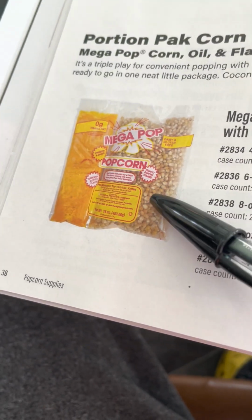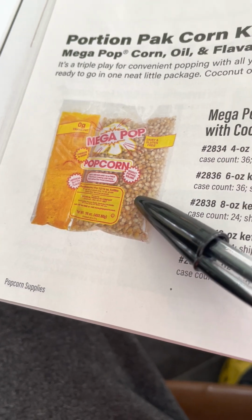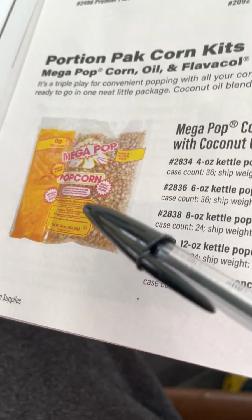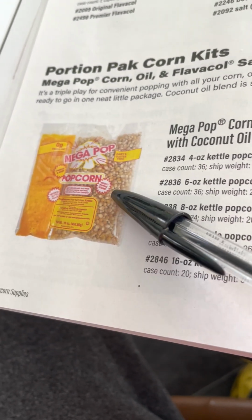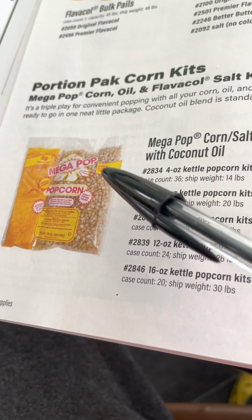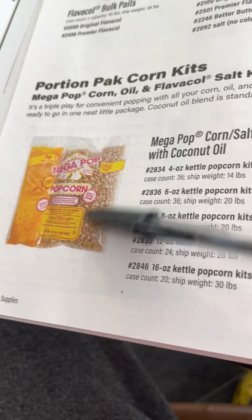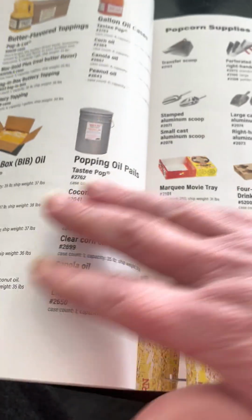This is the kind of popcorn that I purchase. I buy it from Sam's Club, much cheaper than you can buy it here from Gold Medal. And we find this to be perfect popcorn for our locations. All you got to do is cut the top and dump the coconut oil in, with the flavoring, and then the kernels on top of that. Close the lid, and you are good to go.